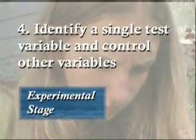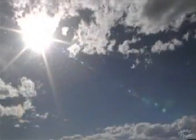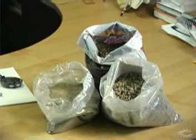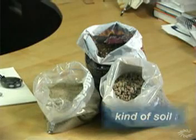Identify a single test variable and control the other variables. The test variable in experiment number 1 is the air temperature. In experiment number 2, the kind of soil is the test variable.